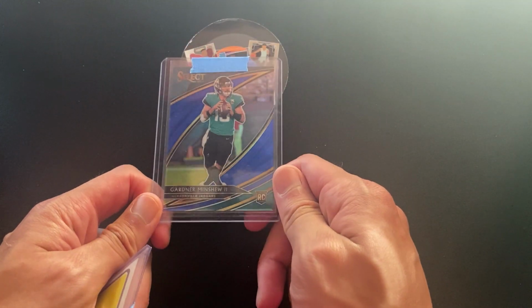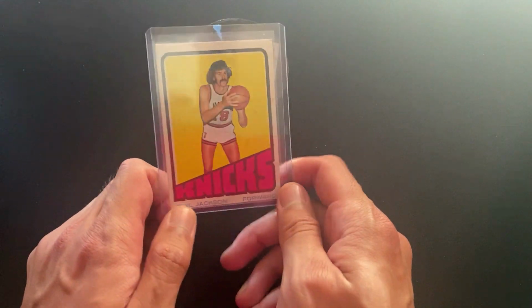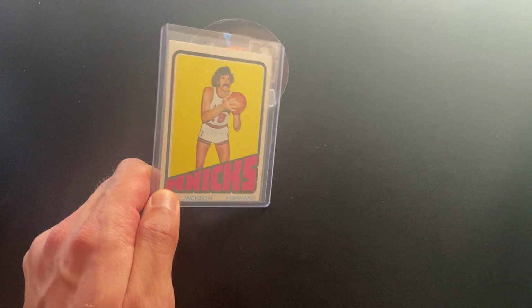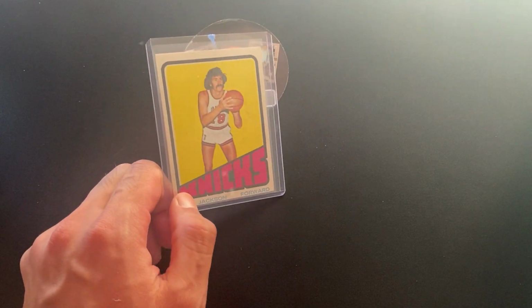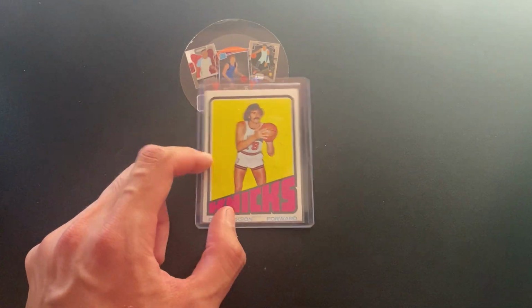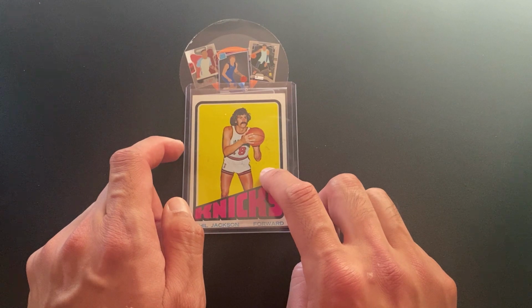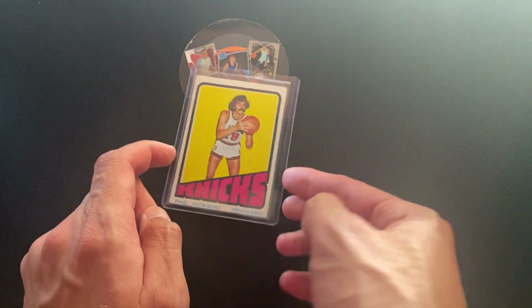Gardner Minshew to 75, Field. Got this one for $30. Massive collector of Gardner. Phil Jackson, Topps rookie. Ordered this a couple months ago, but it took ages to come in. As I spoke about in my undervalued players video, I think he's iconic. Greatest coach of all time. Going to be in the Kobe documentary. Yeah, great play if you've got extra cash.